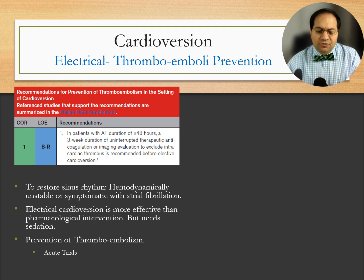Although electrical cardioversion is very effective, it needs sedation. It is more effective than pharmacological interventions, but the patient needs to be sedated so they don't feel the shock and also don't remember it.